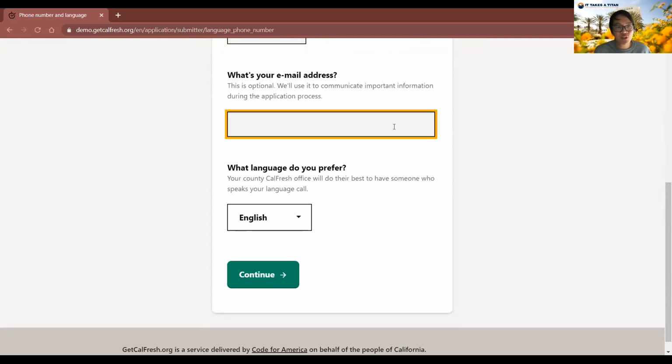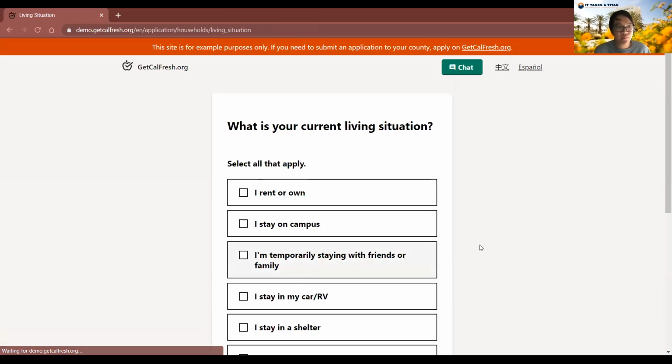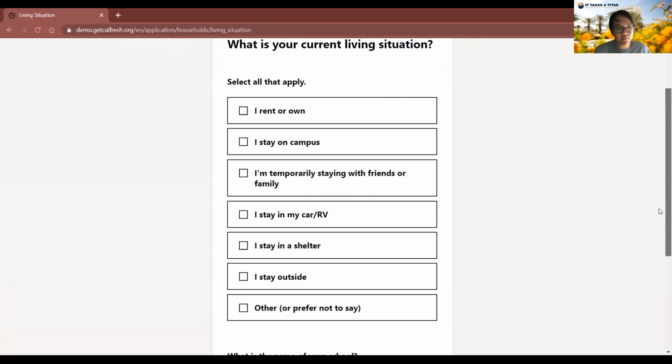And then our email address will be tuffytitan@csufullerton.edu. And I purposely left out the dot just because this is a demonstration. So they ask what language you prefer. For this example, we can click English, but if you do prefer another language, those options are there. And so what is your current living situation? So we did indicate that we pay $1,000 in rent, so we rent our own.